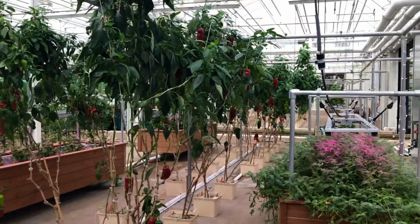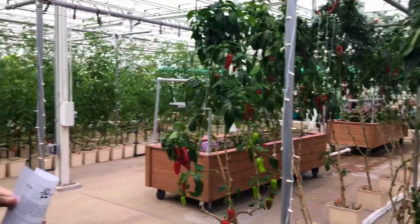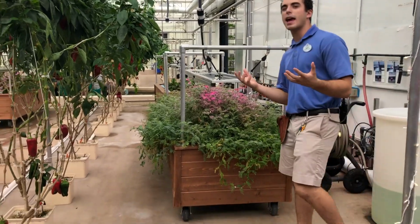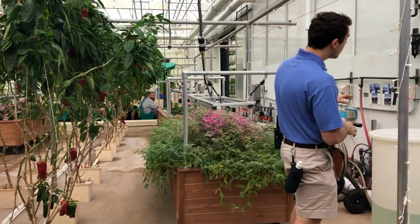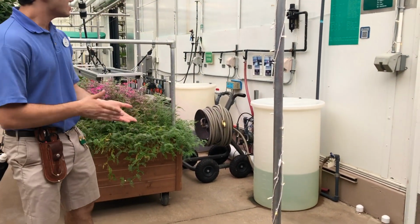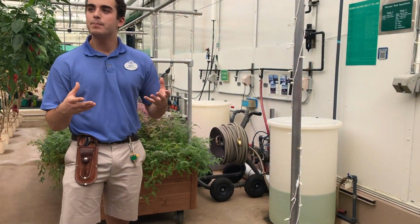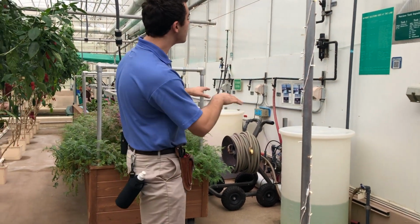You may notice these really big tanks sitting against the back wall. Now this is where our nutrient solution is going to be kept, and we keep it in 2 separate tanks. And the reason we do that is because it gets a little bit gelatinous if it sits in one tank for too long. It'll be out here for a couple weeks, and it's a little bit too long, so it'll start to get gelatinous, and then we can't send it through our irrigation, our tubing. It'll actually clog it up. So we don't want to do that because then we're replacing tubing all the time. So we keep it in 2 separate tanks.